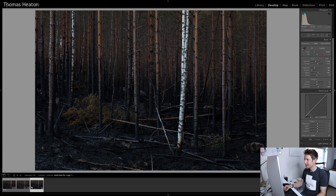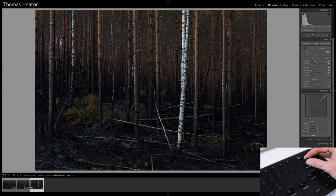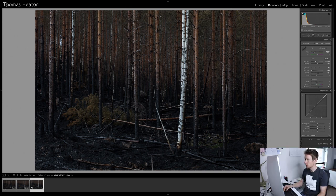So again, you've got to be careful here, because I actually really like the cool blues and the black charred wood and the cool blues that are reflecting off the silver birch. So I don't want to overdo this, just a touch of warmth to really make those colours pop. Okay, that is me about done in Lightroom.